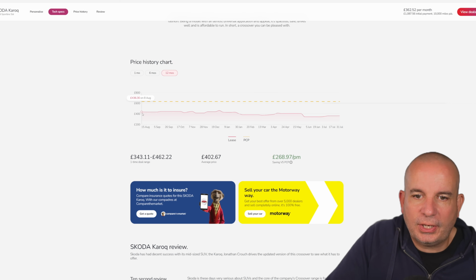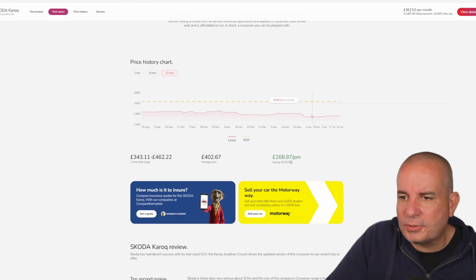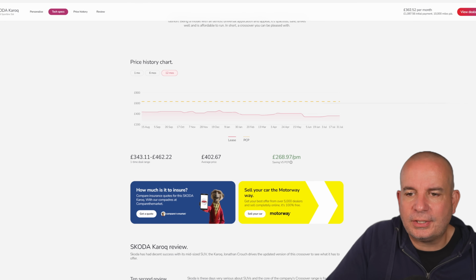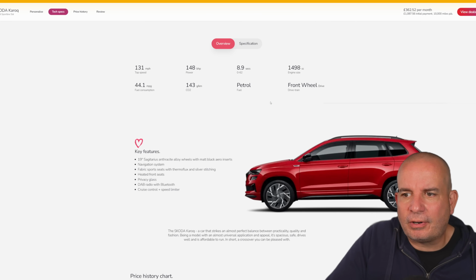This time last year, 436 a month, September 445, December 462, April 413. Last month it was a couple of quid a month cheaper than it is now. It's currently 1,087 up front and 362 a month, which is about 40 quid a month less than the average for the last 12 months. Really is a very nice car.